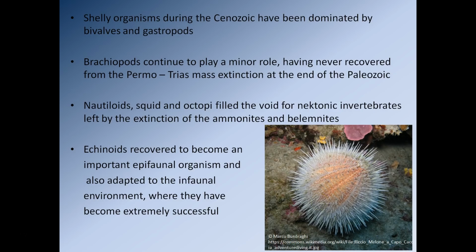So, in terms of shelly organisms during the Cenozoic, they've become dominated by bivalves and gastropods. Now, the bivalves had established themselves all the way back after the Permo-Trias mass extinction, about 252 million years ago. If you remember, there was a big extinction event. Before that extinction event, the brachiopods had actually been dominant over the bivalves. After the Permo-Trias mass extinction, on the other hand, the bivalves were dominant over the brachiopods. And the bivalves have never really lost that position since.